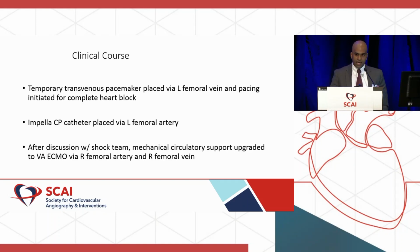And then when he gets to the cath lab, a couple of things happen. First, he has a temporary transvenous pacemaker placed, started for his complete heart block. Starts mechanical support with an Impella CP catheter, and then there is discussion in the cath lab, as we discussed this morning, in terms of the whole shock team, with both the heart failure team there, our CCU team, and the interventionalist discussing options for support and what he needs. So after all of that, he is upgraded to VA ECMO through the right femoral artery and the right femoral vein.